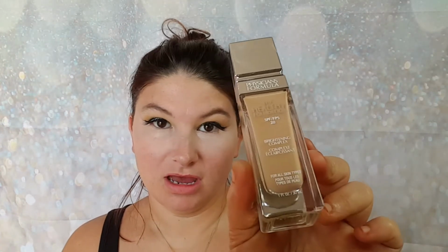Alright, now I'm going to use my Physicians Formula Healthy Foundation Brightening Complex Foundation. I'm using the shade MW2 because this is the darker shade. Since it is summer, I am a little bit more tan than normal. But yeah, I'm going to apply this for my foundation.